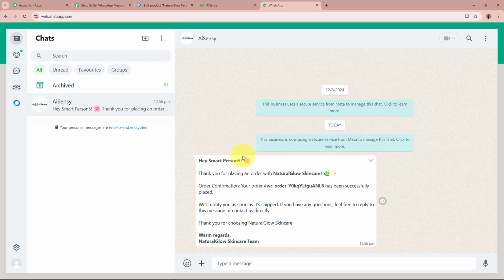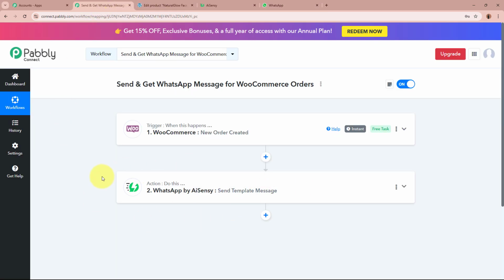So as we have received the WhatsApp successfully, this is the WhatsApp message sent to the customer on our WhatsApp. This means our action setup for sending the WhatsApp message to the customers has been done.